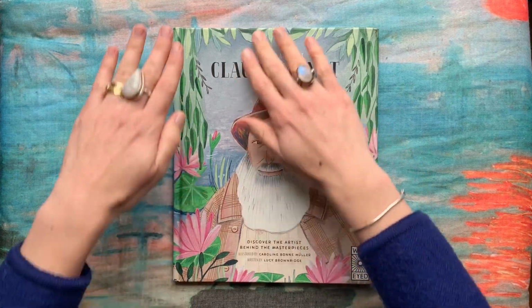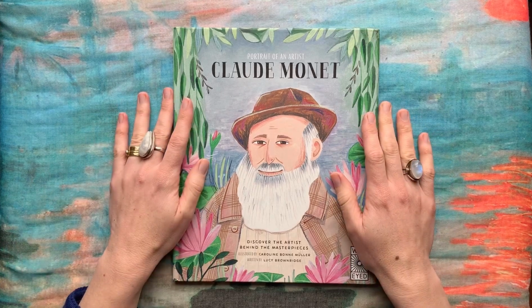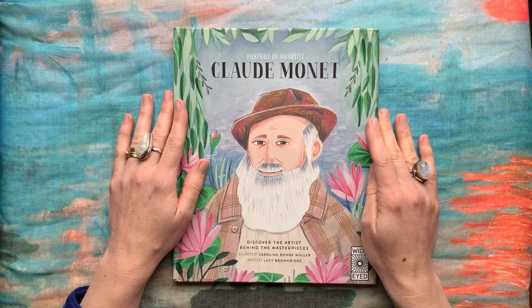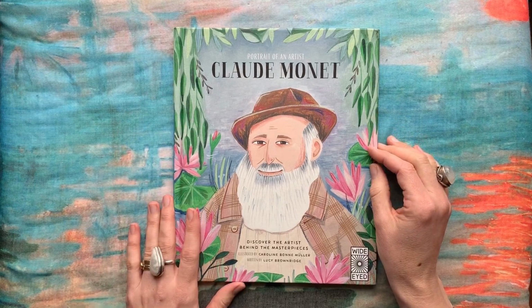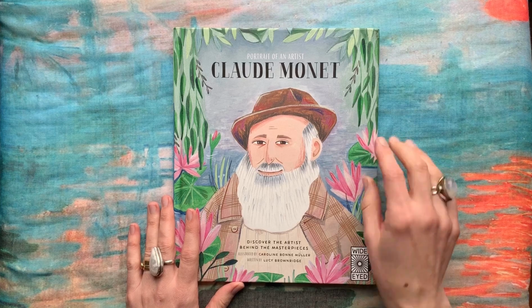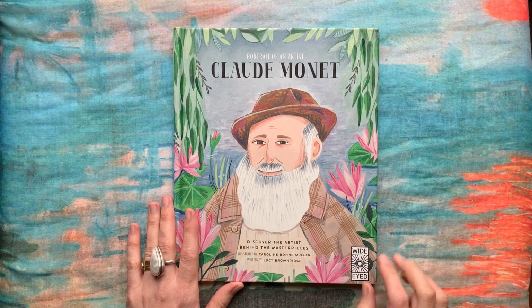But this is on Claude Monet, and this is on a Monet scarf, which is kind of fun. Since we just did a color episode, I really love Monet's use of color. He's an Impressionist painter, so I thought I would leave you for the weekend with this book about Monet and see if you can spot his paintings in here. So again, thank you. Quarto Books is the publisher, and it's illustrated by Caroline Bonmuller. I hope I'm saying that right. And it's written by Lucy Brownridge.